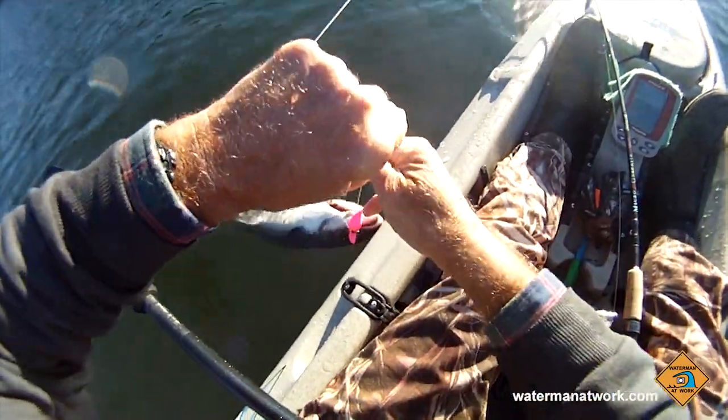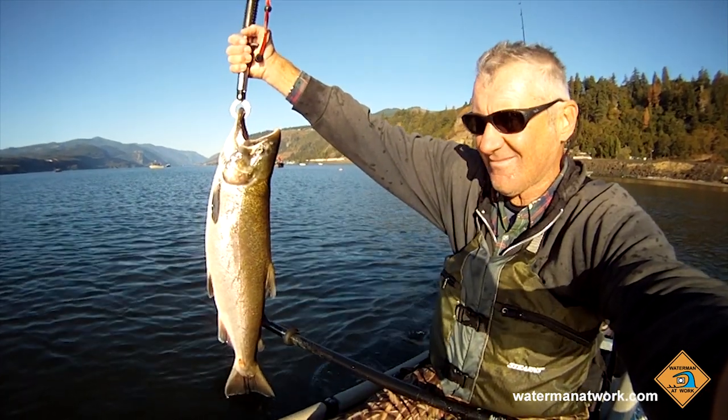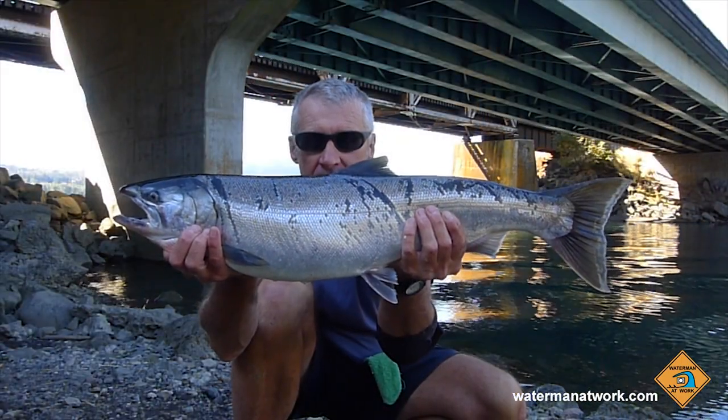This is a wild salmon. We'll take a picture and release it. We caught 6 salmon today. All but 2 were wild fish and released.